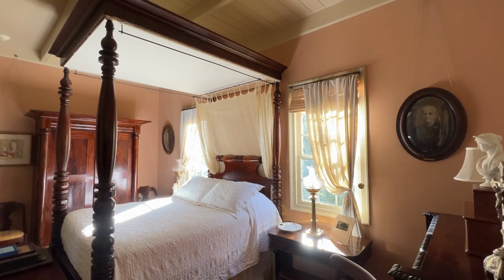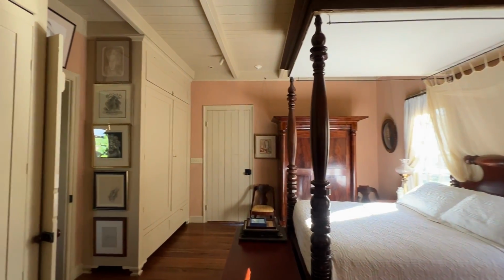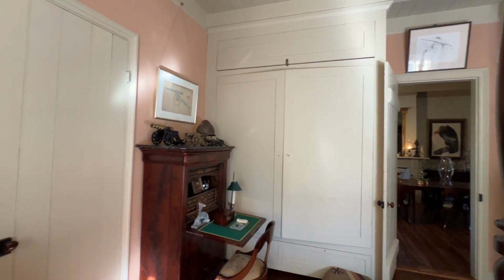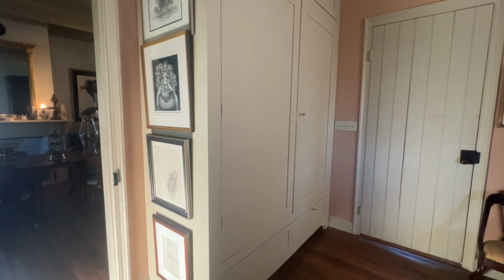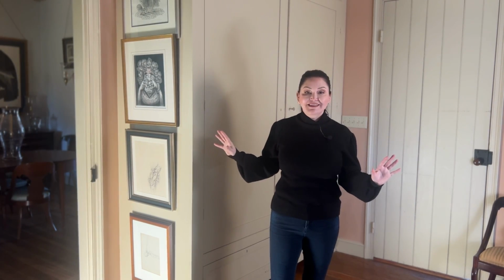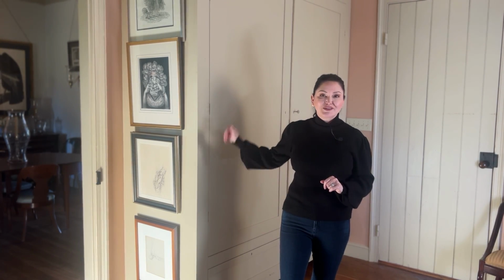The current owner has added these two exquisite armoires on either side of this door. These are new build. These are just placed here, but they look like they could have been here since this home was first constructed. So I wanted to show you this not only as, isn't this great for this home should you choose to be its next steward, but also if you are in the process of doing a rehabilitation on your historic house, this is how you do a modern integration of storage space or even a bathroom space. Something anachronistic for the space can be made to look like it's been here from the very beginning. Gorgeous job on these.